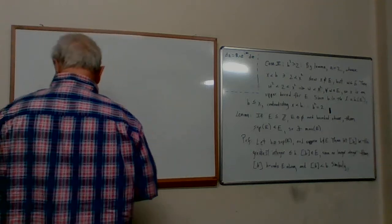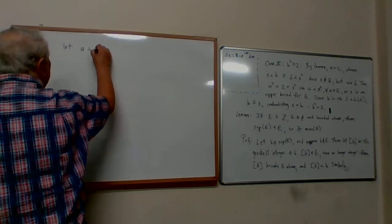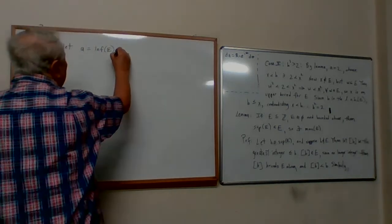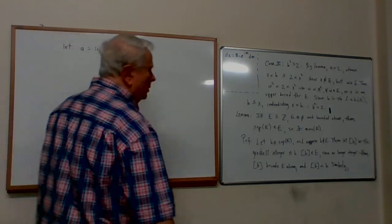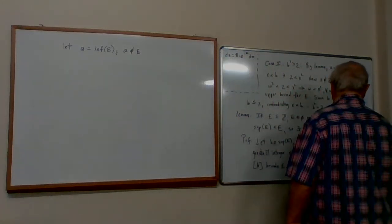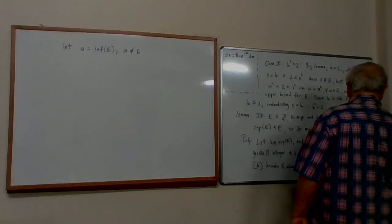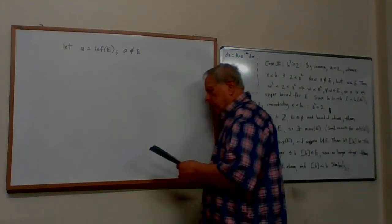Similarly, let A be the sup of E. So we are going to go ahead and do the other one. Then A does not live in E. So, similar result for the inf of E. We'll go ahead and prove them both.